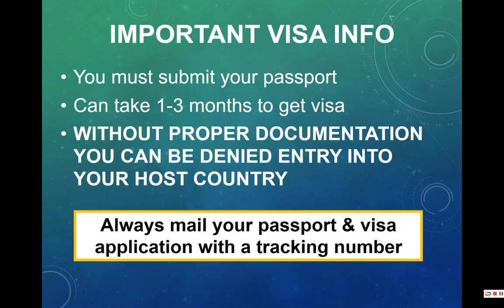Okay, and then some really key things. If you are doing a paper application, so basically not going to someplace like Australia, then you do have to submit your passport. That means that you're without your passport for a period of time while they're doing that processing. It might be a couple of weeks. So don't plan any international travel to Winnipeg or vacations with your family or something like that during that time frame that they would be having your passport.